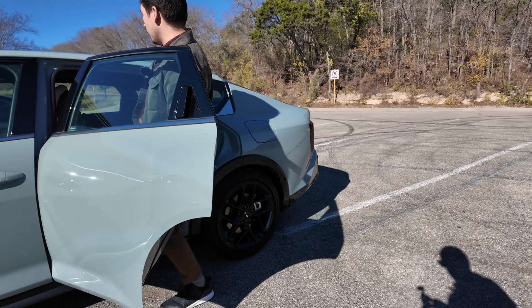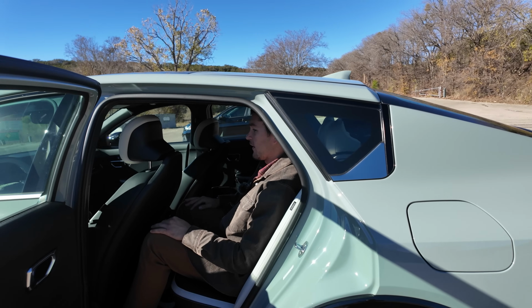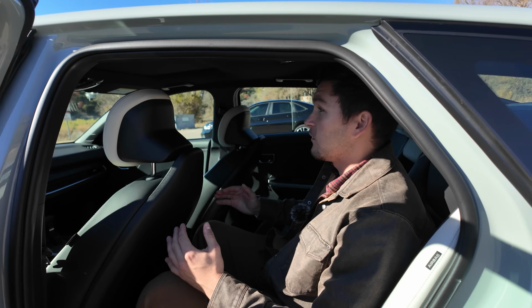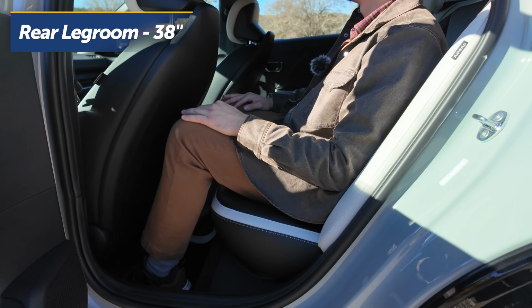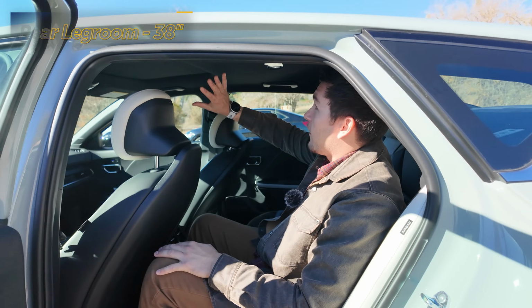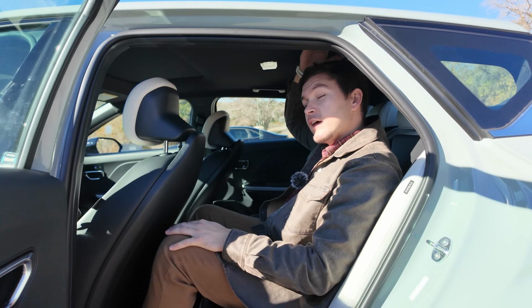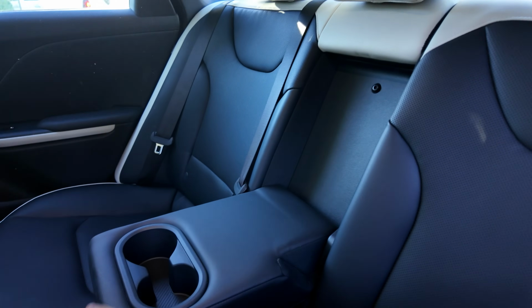Once you get back here though, this is one of the most spacious rear seats I've been in in a compact sedan, very comparable to its sister, the Hyundai Elantra. 38 inches of legroom that's near the top of the class, if not right up there. Got a decent amount of headroom, though this is a standard sized moonroof. It doesn't really cut into headroom that bad, so that's nice. There's also a center armrest with cup holders right here.